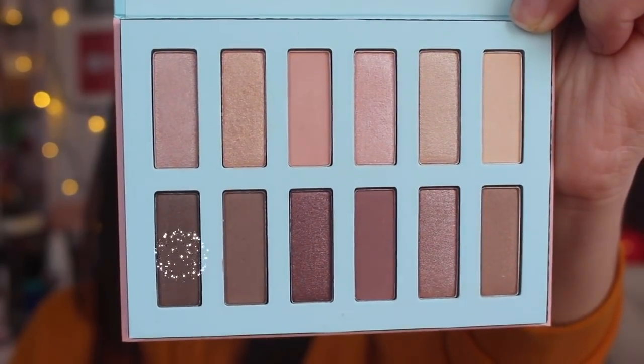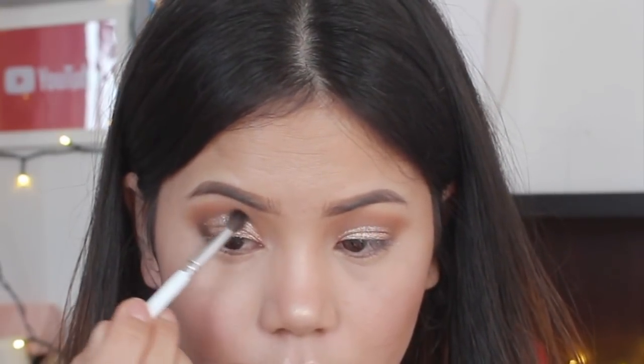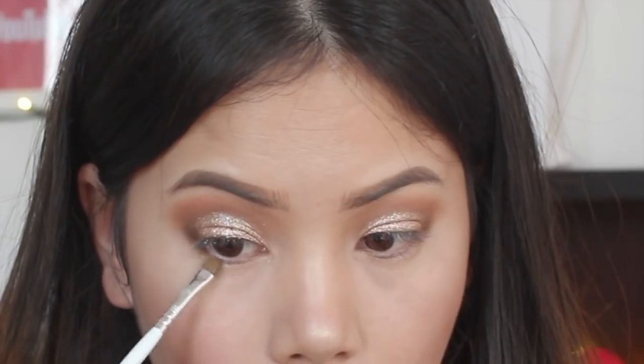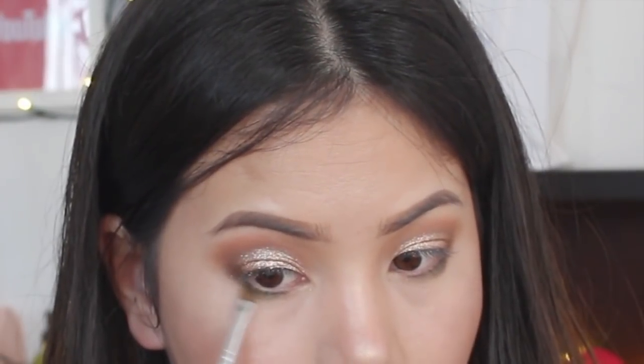So now I'm going to take the darkest color from the same eyeshadow palette from Benefit just to give some dimension to my eyes. So for my lower lash, I'm going to use that same darkest color to give some smoky effect.